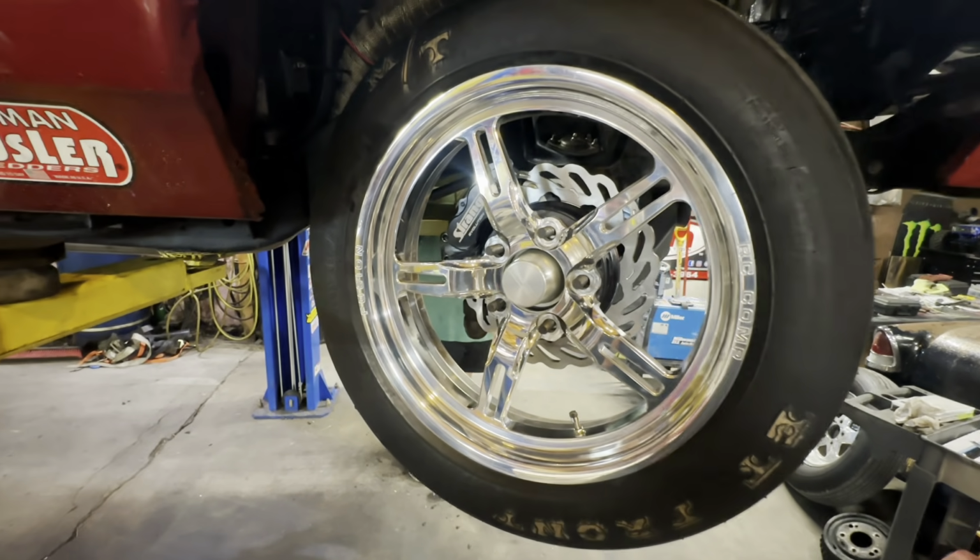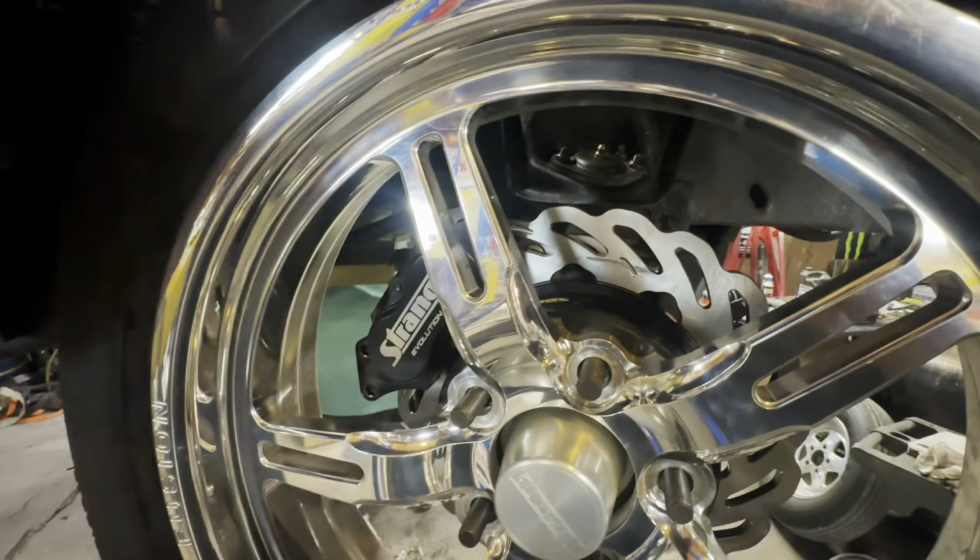Holy smokes, look at these brakes. I had to put the nice wheels on so we could see them. What's wrong with my old Kraggers? They're just hard to see the brakes.